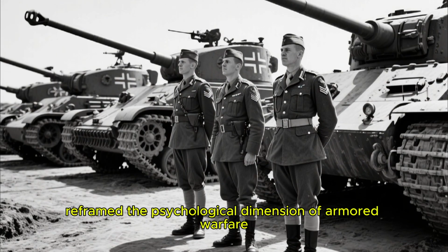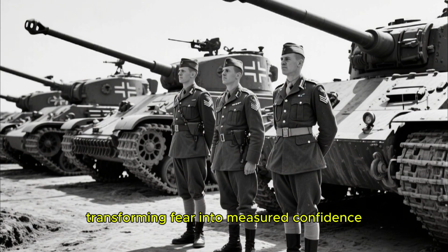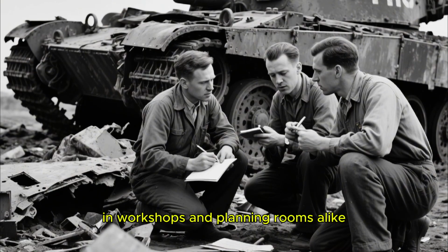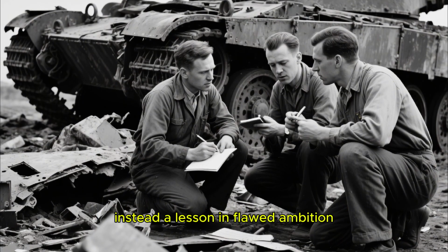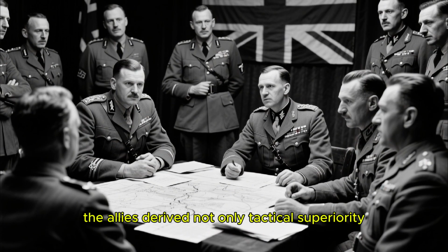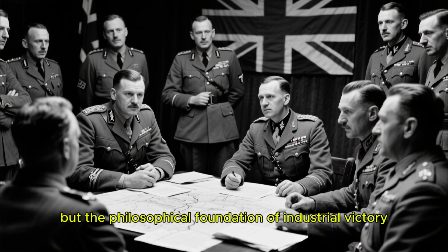This understanding reframed the psychological dimension of armored warfare, transforming fear into measured confidence across Allied forces. In workshops and planning rooms alike, the Tiger ceased being a symbol of terror and became instead a lesson in flawed ambition. From that insight, the Allies derived not only tactical superiority, but the philosophical foundation of industrial victory.